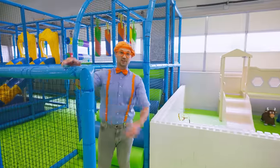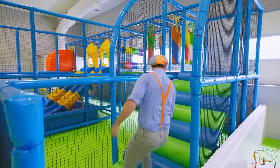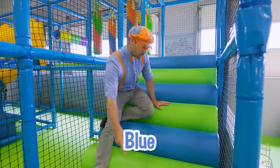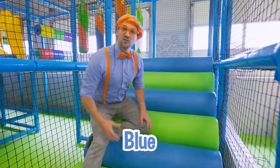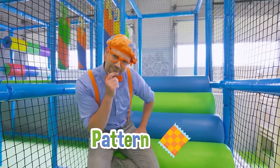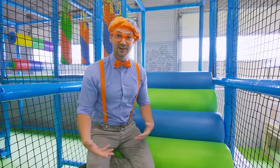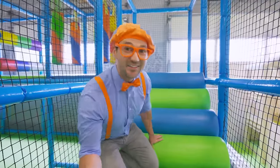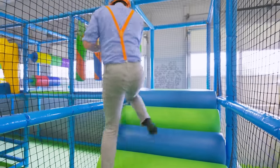Look at this play structure. Now, does this look like fun or does this look like fun? All right, whoa, look at these stairs. Oh, they're so colorful. Green, blue, green, blue, green, blue, green, blue. Do you know what that's called? That's a pattern when something repeats itself. I have an idea. Why don't you close your eyes and then you can guess what the next color is in the pattern, okay? Green, blue, what's the next color? Yeah, green, and then blue again. Oh, patterns are so cool.